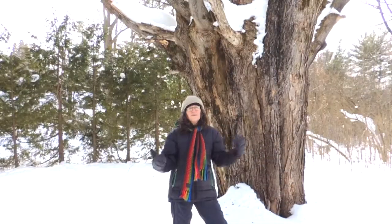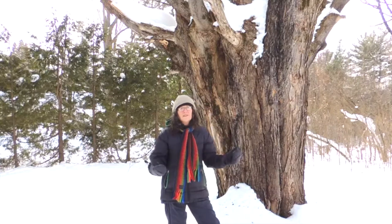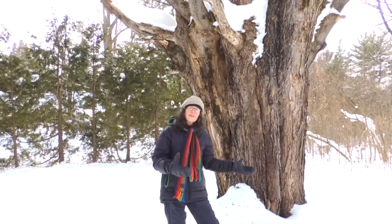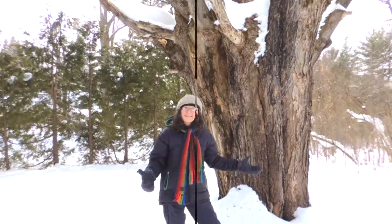Now you know how to identify some common leaf or deciduous trees in the winter by their bark. Practice this in your backyard or whenever you are out on a walk or a hike.